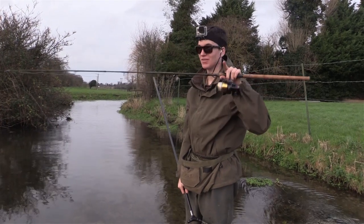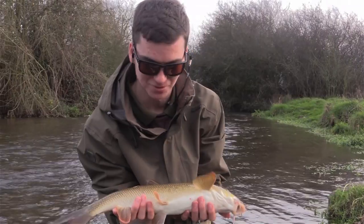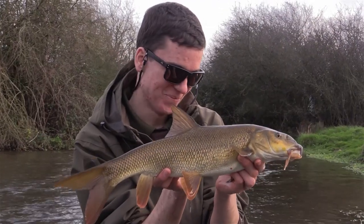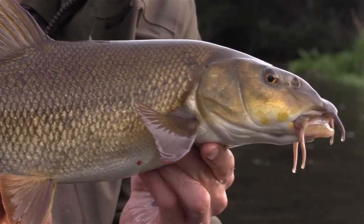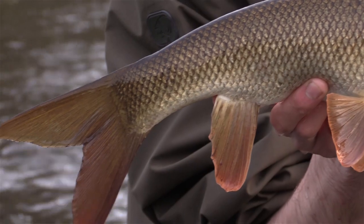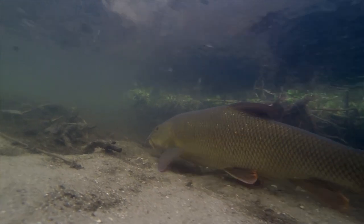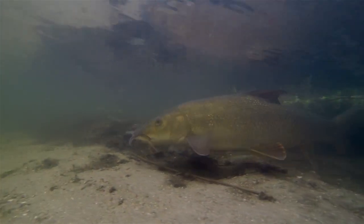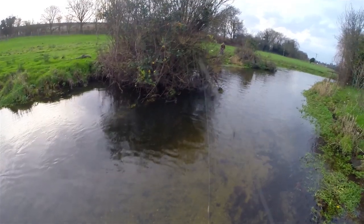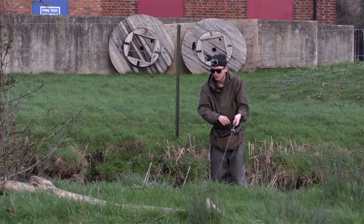What else was down there? Wicked. There was 5 carp, 3 barbel, like 10 chub, all under that one tree. To our surprise, the capture of the barbel hadn't spooked the rest of the shoal, so I couldn't resist just one more cast.